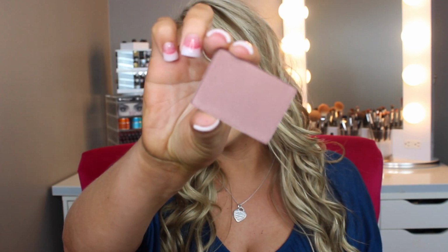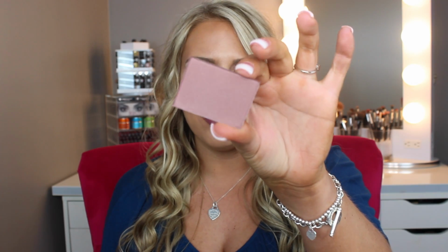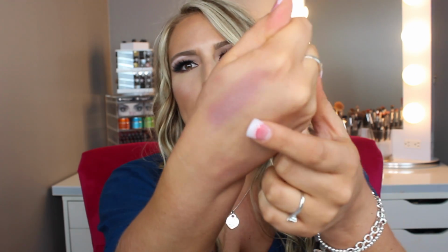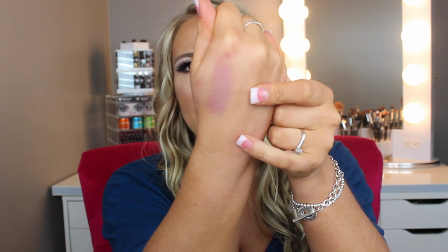So the first blush that I got is called Sin. It looks like this. It's almost like a muted purple. Okay, so here's what it looks like on the hand, and again, this is Sin. It is absolutely beautiful. It has a really nice sheen to it, and I really like this for the fall time. The next color that I picked up is Dolce Vita, and it looks like this.